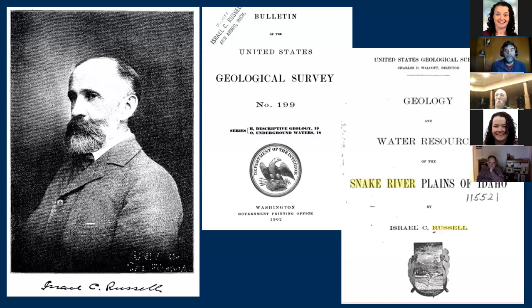No one recognizes the flood until the 1950s. And that has always been a little bit of a mystery to me. One element that's especially mysterious is the fact that just a few years after Gilbert worked out the situation of the overflow and the veritable debacle out the outlet, Israel Cook Russell was working on the geology of the Snake River Plain downstream.